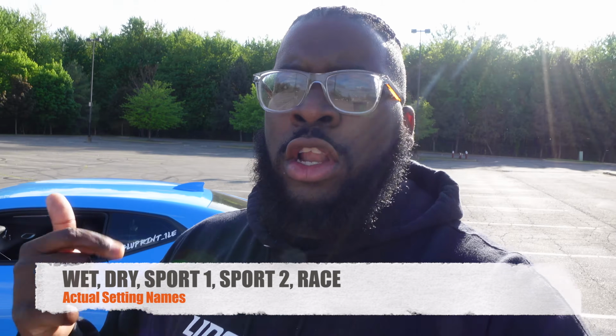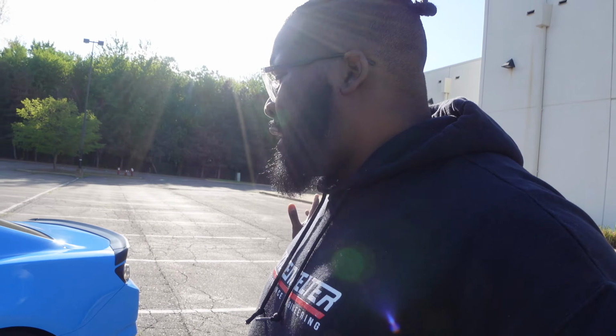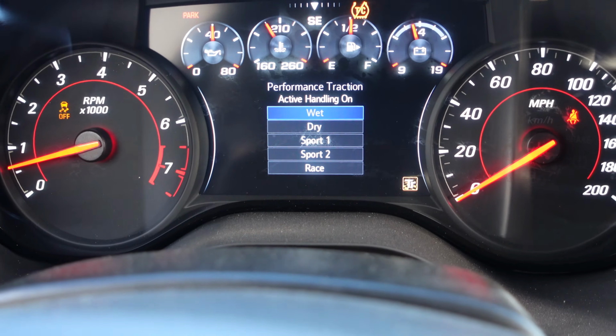So that's for wet, that's for race, I think it's Sport 1, Sport 2, Race 1, Race 2. Race 2, if I'm not mistaken, is where it's just killing all the traction control, everything that's off the car, and you have full power unleashed in your hands. So you better know how to drive this car if you got that feature off. And it's better if you're on a closed course and not on the road.